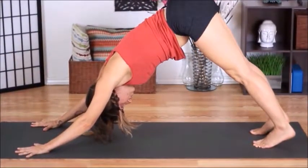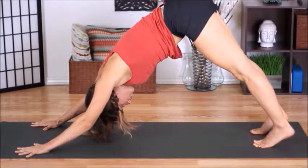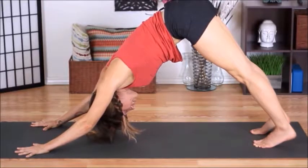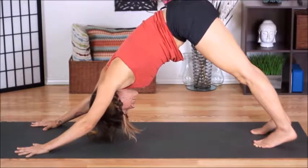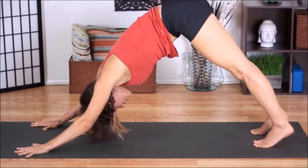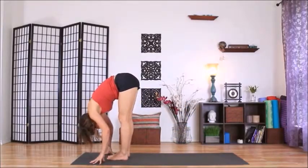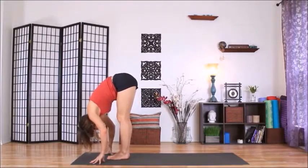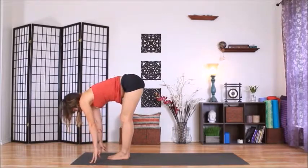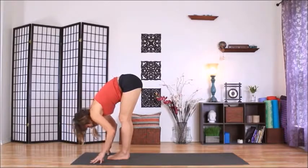Take a nice full breath in and a big full breath out. Let it release. Then as you're ready, step, walk, or hop, bringing your feet all the way forward to fold over your legs. Bring your feet exactly side by side. Inhale to lift, lengthen your spine. Exhale to fold your body down.